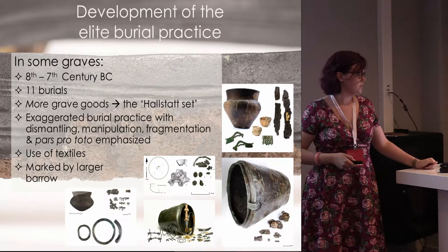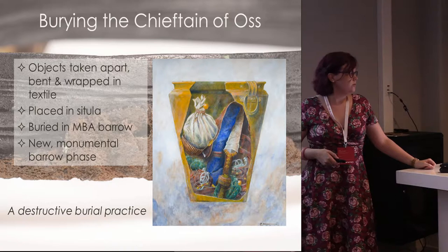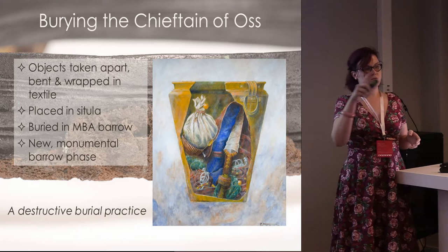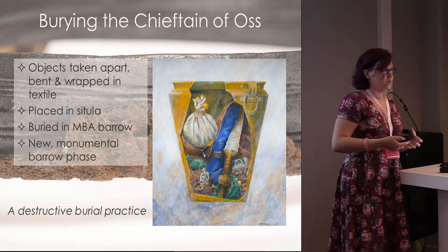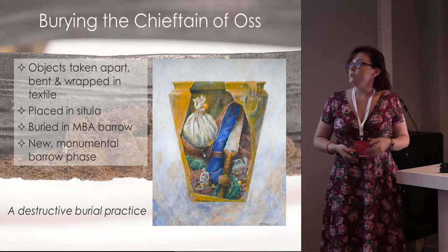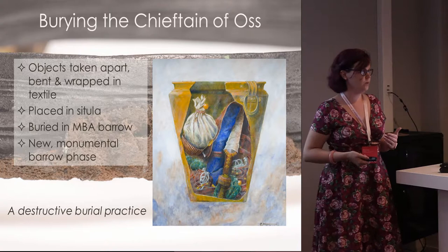Now, one example is the Chieftain's Burial of Oss, which we reconstructed here, painting by Ralph Timmermans based on the data that I reconstructed, and we see it was very much a destructive burial. Objects were taken apart. The bronzes were taken off a yoke and put in the bucket. The sword with the fantastic gold inlay was curled round and wrapped in textile. The butchering knife was wrapped in textile and placed with the butchering axe. And all of this was carefully, deliberately placed in this bronze bucket. And the bucket then, along with, by the way, the cremated remains of the chieftain himself, were buried in a Middle Bronze Age barrow and then covered with one of the largest barrows in this part of Europe, 53 meters in diameter. So a very deliberate but destructive burial practice.